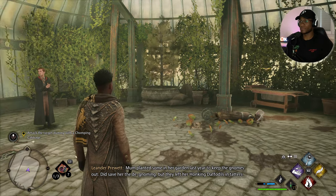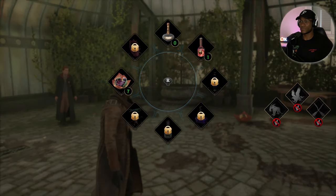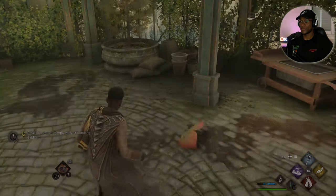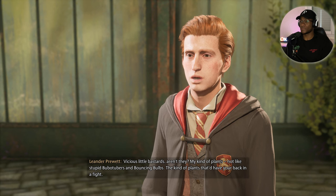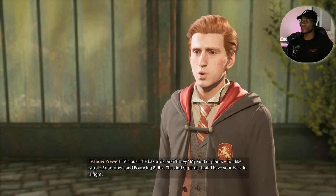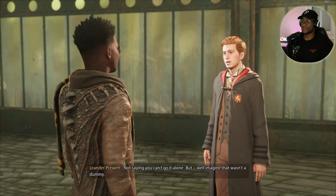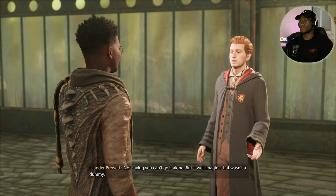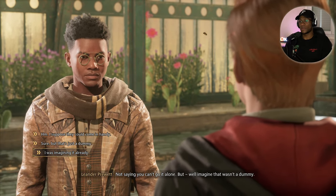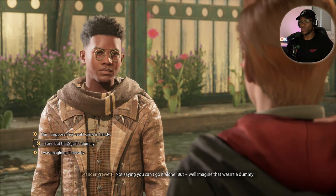Mum planted some in her garden last year to keep the gnomes out. Did save her the de-gnoming, but they left her whole garden in tatters. Vicious little bastards, aren't they? My kind of plants. Not like stupid bubotubers and bouncing bulbs. The kind of plants that'd have your back in a fight. Not saying you can't go it alone, but, well, imagine that wasn't a dummy. I was imagining it already. Sure, but that's just a dummy.